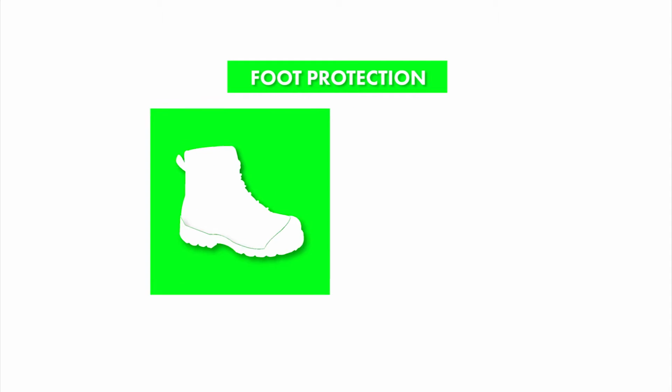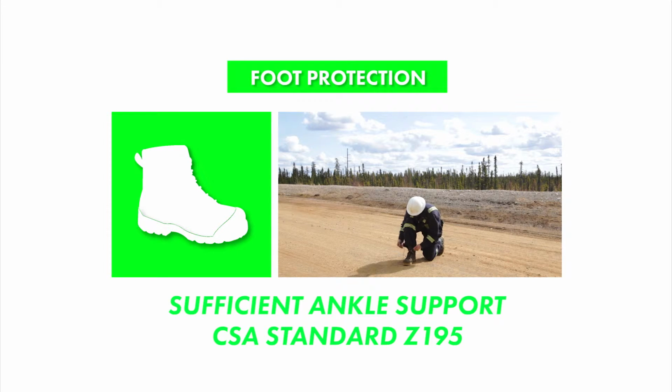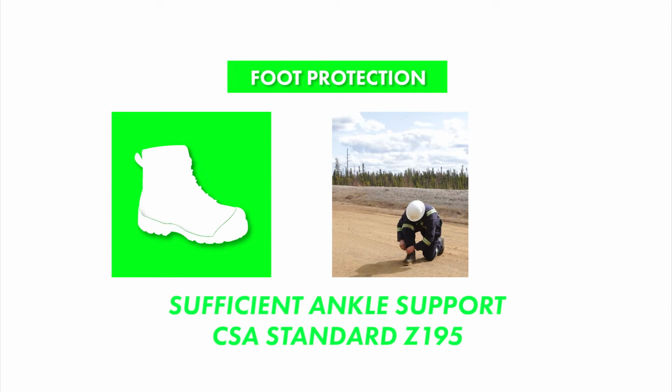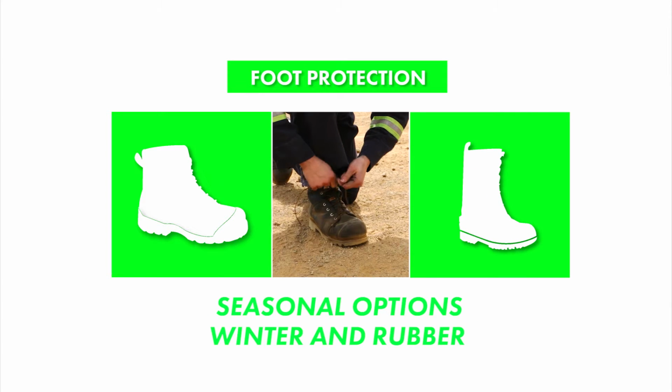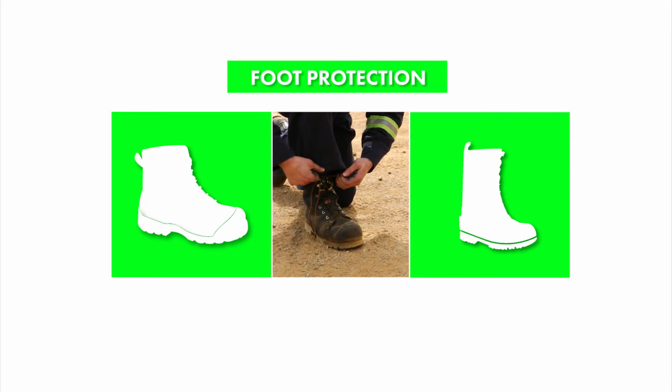Provided by the worker, protective footwear must have sufficient ankle support that meets CSA standard Z195. Employees should have seasonal options, including winter and rubber footwear that meets the same standard. Additional foot protection may be required depending on the requirements of the client.